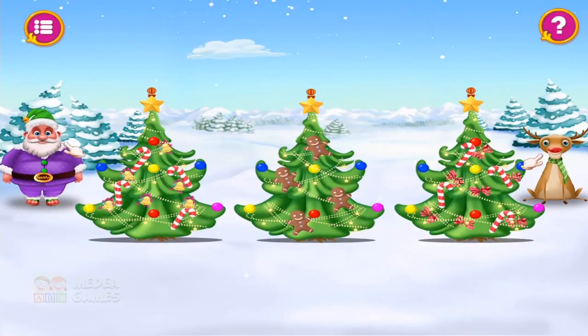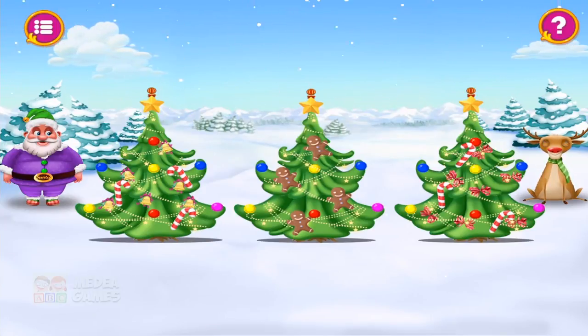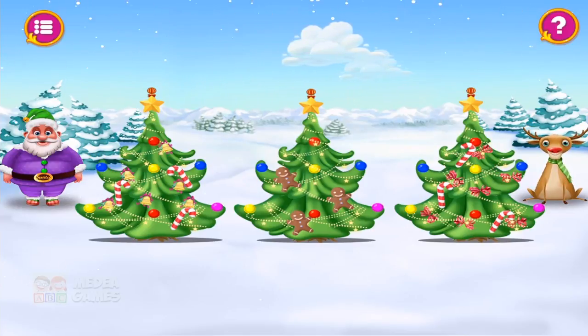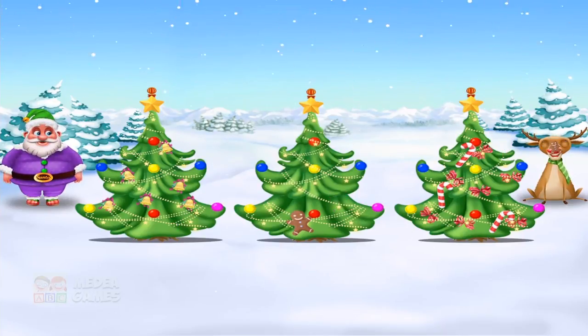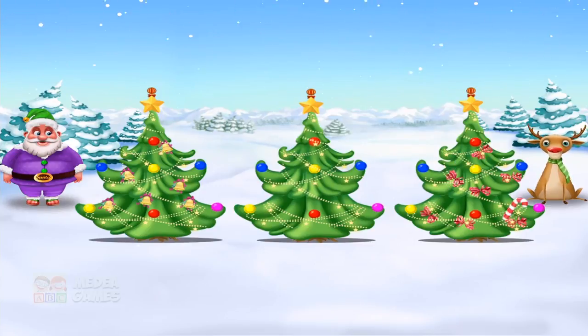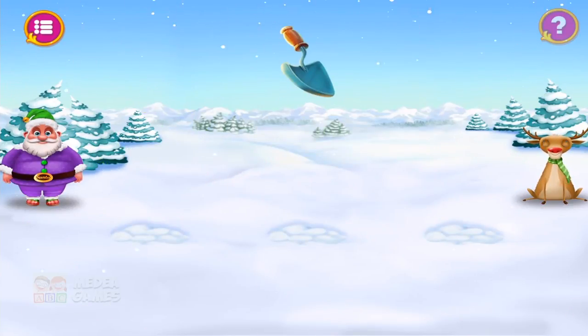My reindeer and me are very hungry. Oh, can you feed us some cookies? Oh, I love it. That's my favorite one. Oh, I love it. Let's dig a hole.